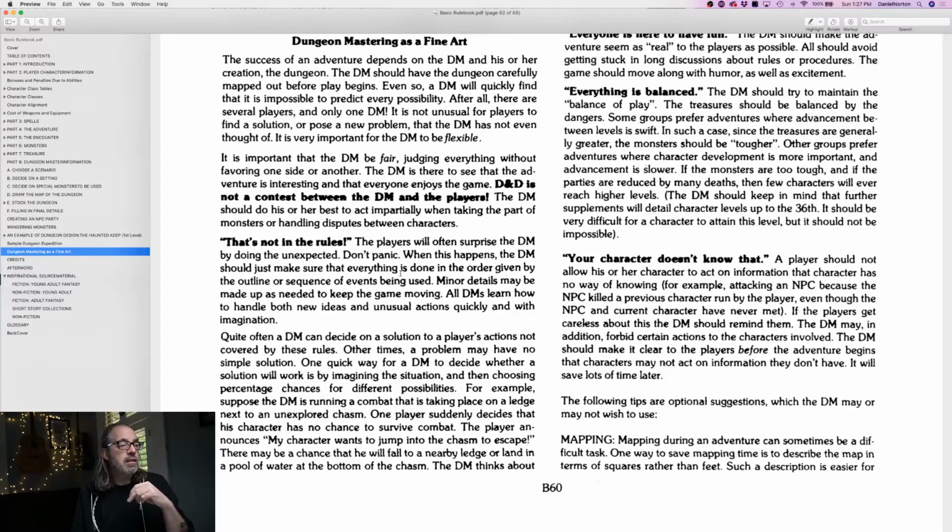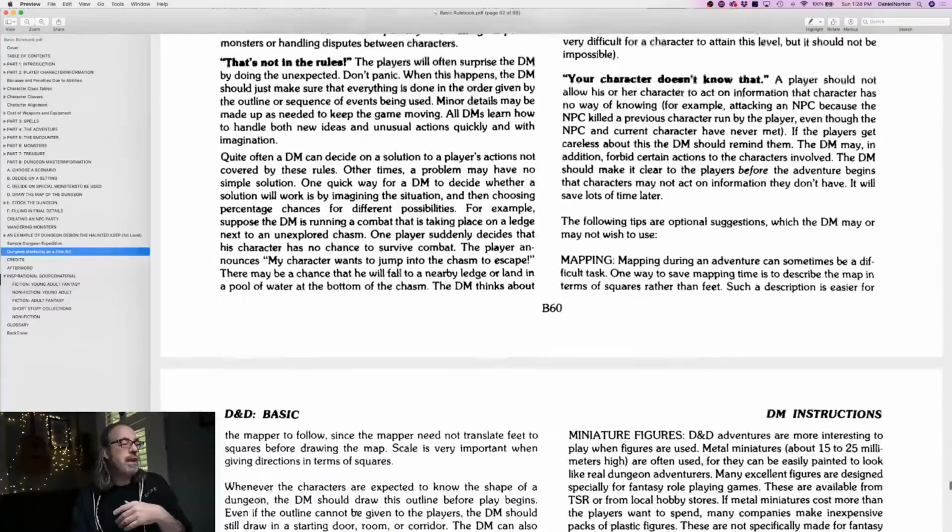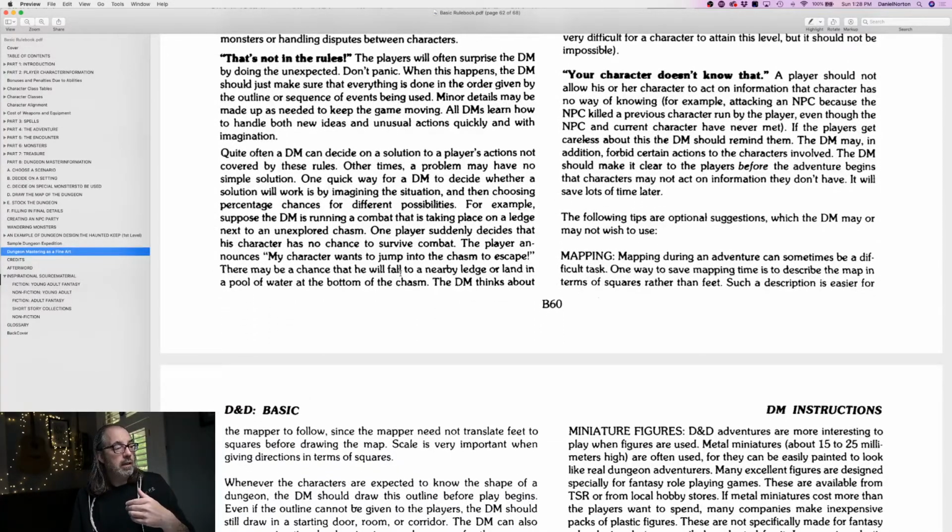Quite often, the DM can decide on a solution to a player's actions not covered by these rules. Other times, a problem may have no simple solution, and then it gives some options here. One quick way for a DM to decide whether a solution will work is by imagining the situation, then choosing percentage chances for different possibilities.